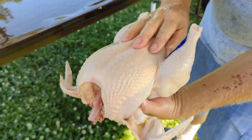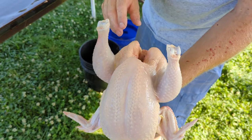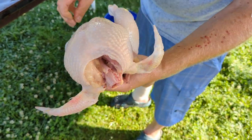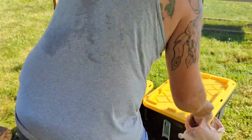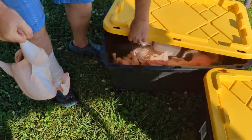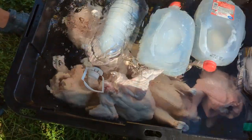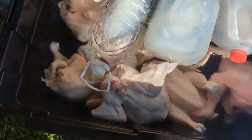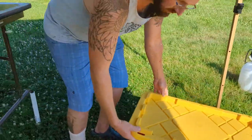Doesn't this look beautiful? Nice plump chest, breast, clean. And it's gonna take an ice bath. Oops, I almost dropped it. Ice bath until we finish everybody. So this is where the rest of the blood is gonna bleed out.